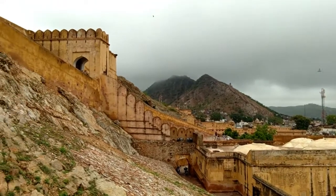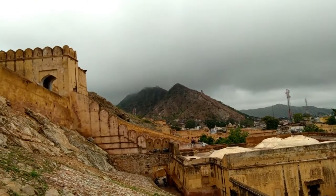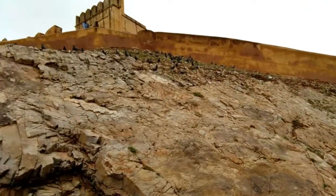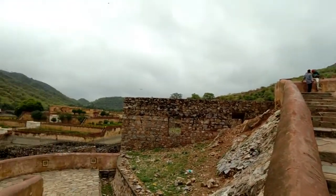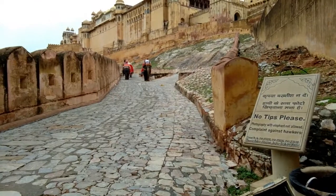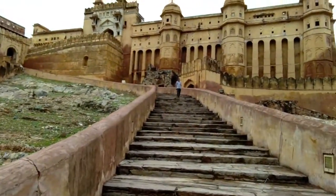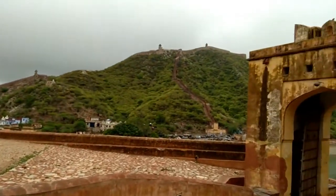Look at that. I want to go up there. It looks like it's going all the way into the clouds. Like that. Wow. Look at that. You can even get an elephant ride all the way up to the fort. Let's just take the steps to the fort. Nice view though. Can't complain.